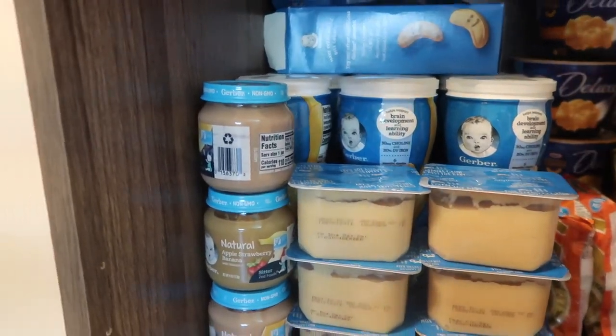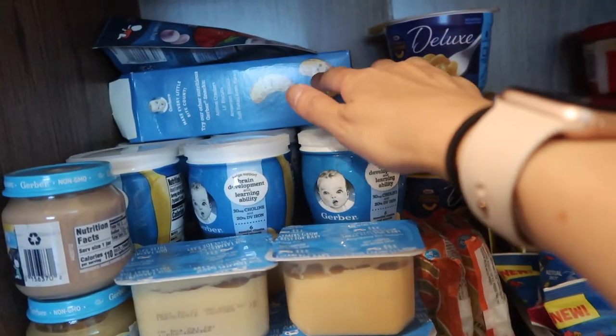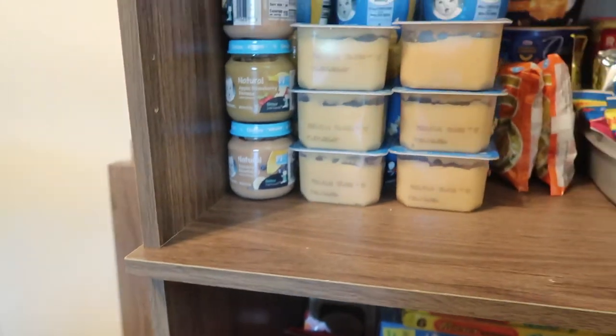And then I have 2 open ones that I keep, one in a diaper bag and one in the bottom of his high chair. And then I have these teething biscuits that my mother-in-law gave him, and then some strawberry puffs or strawberry yogurt melt.